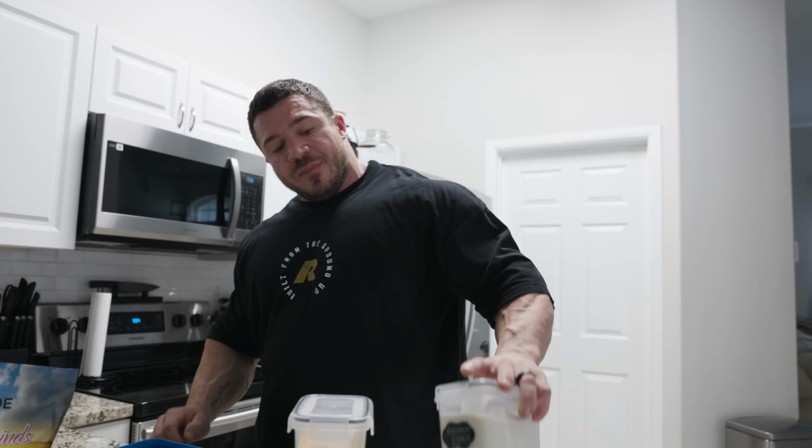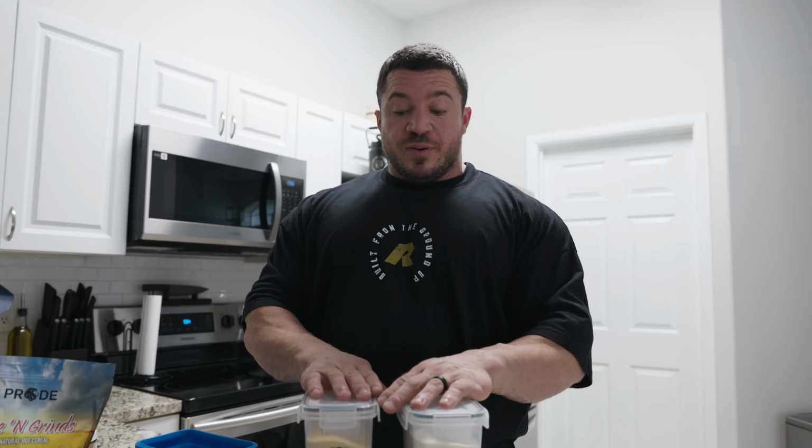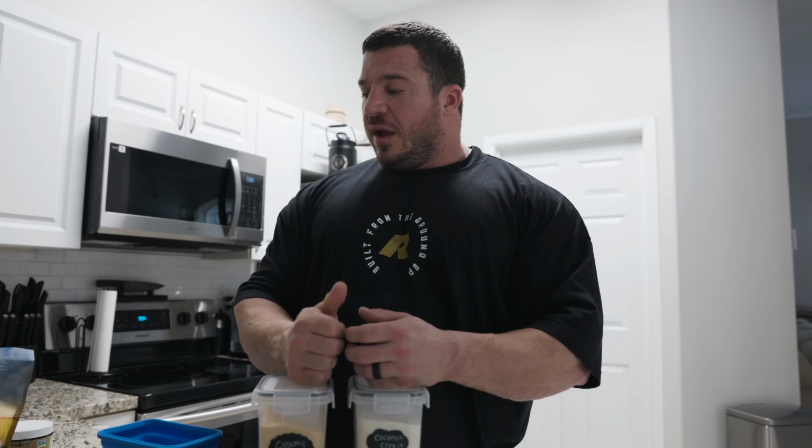Meal number 1 is going to involve something you'll see multiple times a day, a huge product that I've been using for years. I got it out here for you. This is Rice and Grinds from Pride Foods. People call it a rice cereal or cream of rice, which is how it can be categorized. But this is just their version, and it's a flavored version. So I really, really like that, obviously the taste, but also the consistency. I think this is the best consistency, and it's the cleanest.